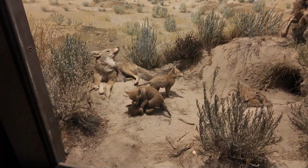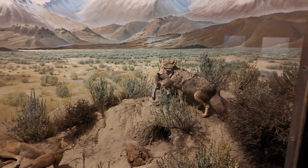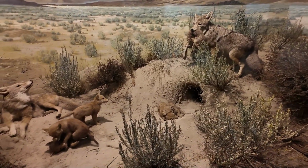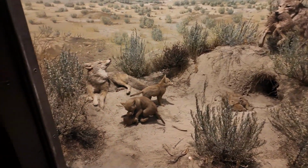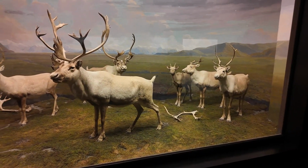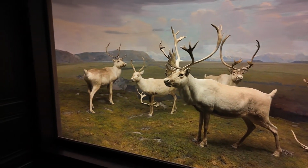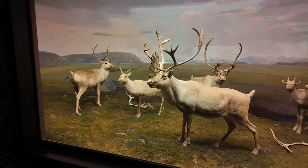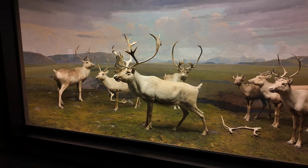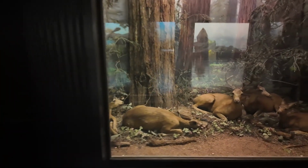Little coyotes. Got him a rabbit, taking it home for the babies. Some caribou from Alaska. Never seen how they have a horn going in the middle of their head like that. They have their antlers, but then that extra horn. I thought it was an abnormality in that one, but it looks like all 3 of the males have that. Columbian black-tailed deer.